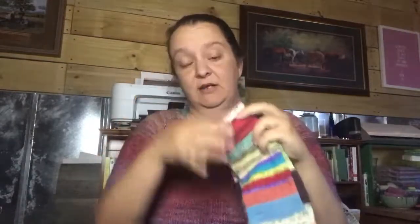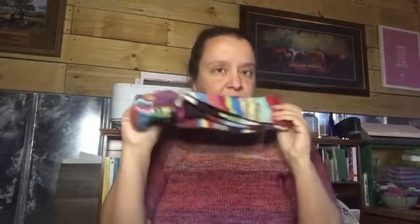It definitely blocks up bigger than what you knit. I knit it at about 50 inches, and it grew to about 62. So it's pretty fun. This one is really easy, and it's great for car knitting, mindless knitting, anytime you need something but you want to use up some really pretty scraps.